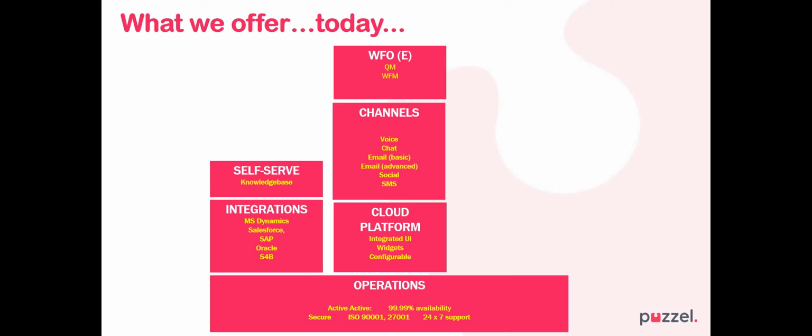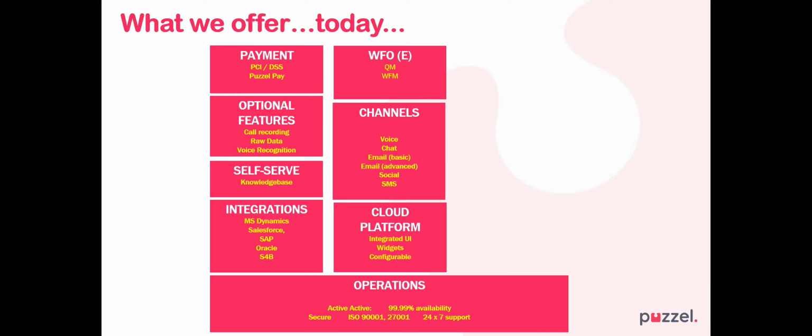Self-serve knowledge bases come into it. Where we're talking about chatbots, obviously the back end has to have something fed into it. Raw data, voice recognition and speech recognition are a big part of it.